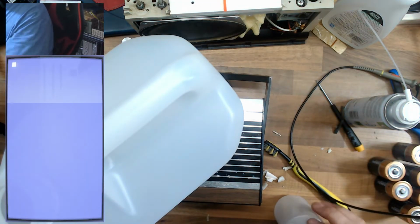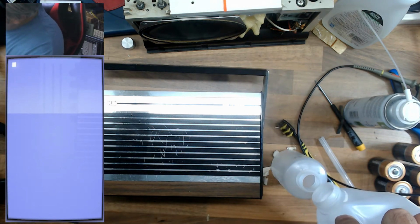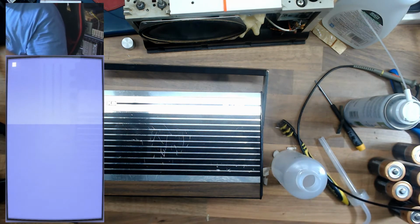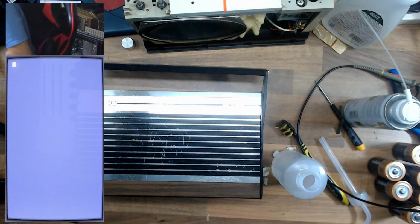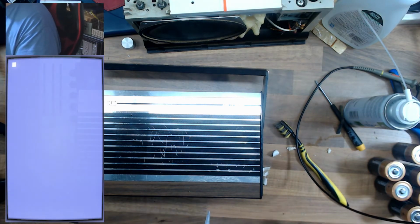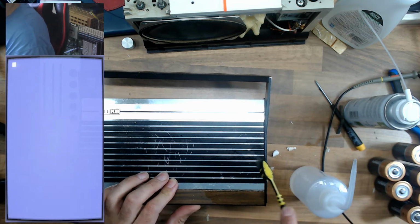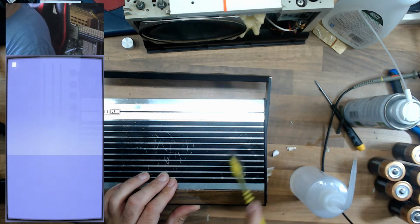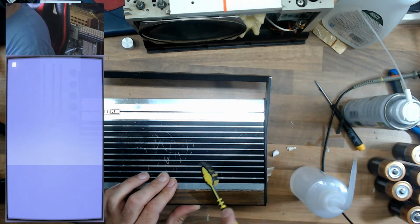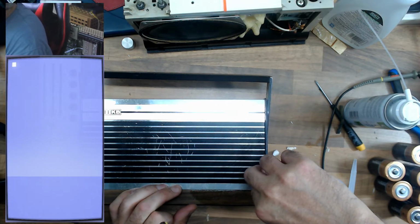Time to order a new bottle of it. Nearly empty. Trying to ration it a bit. That's 99% that stuff. Yeah, that's coming off nicely. There we go.